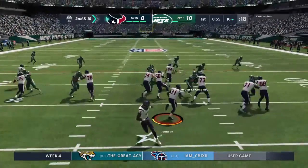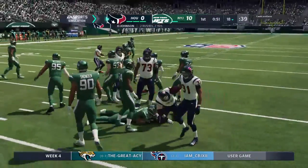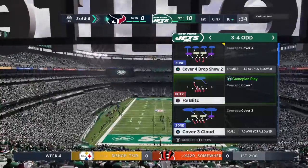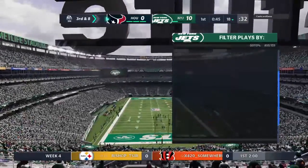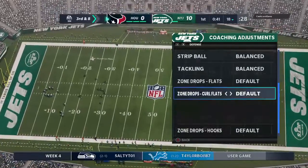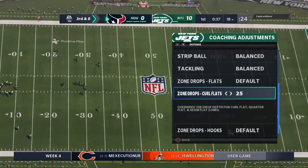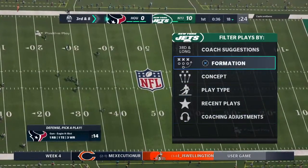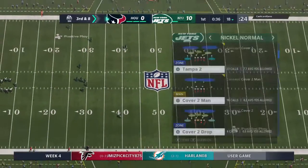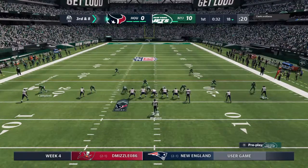Pretty nice. On 2nd down, Johnson. They do get a couple, but they'll be left staring at a 3rd and 8 coming up. Now that's a mountain of a man that just made that stop, isn't it? But he's more than that. This guy's nimble and quick. More than a space eater. He just made a great play there. The Jets will bring in a nickel set here as they try to stop this 3rd down.